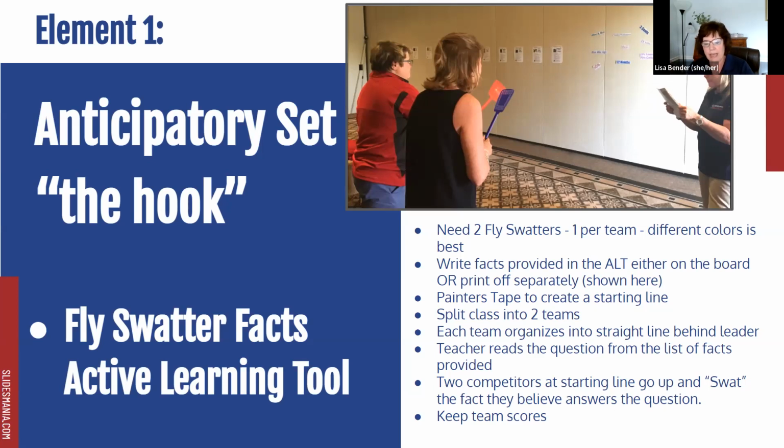So what you would do is take your class and divide them in half into teams. The materials you would need are 2 fly swatters, and we suggest having them different colors. You'll find out why in a minute. You could print off the 1 or 2 pages of the lesson that have all of the facts about housing, transportation, food, and different things, and tape them to a wall in your classroom or out in the hallway, on a chalkboard or a whiteboard.